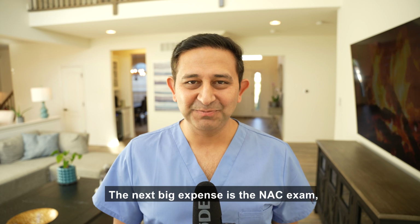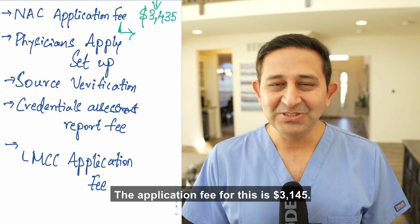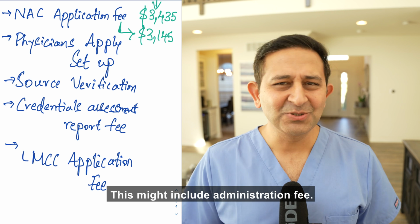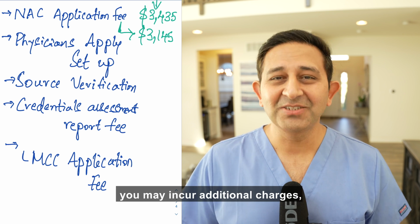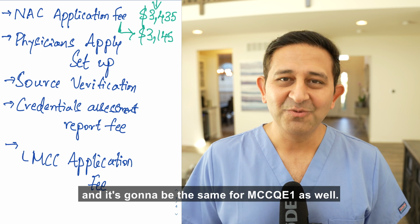The next big expense is the NAC exam, the National Assessment Collaborative. The application fee for this is $3,145. This might include some administration fee. Now, if you decide to cancel the test date or postpone the test date, you may incur additional charges, and it's going to be the same for MCCQ1 as well.